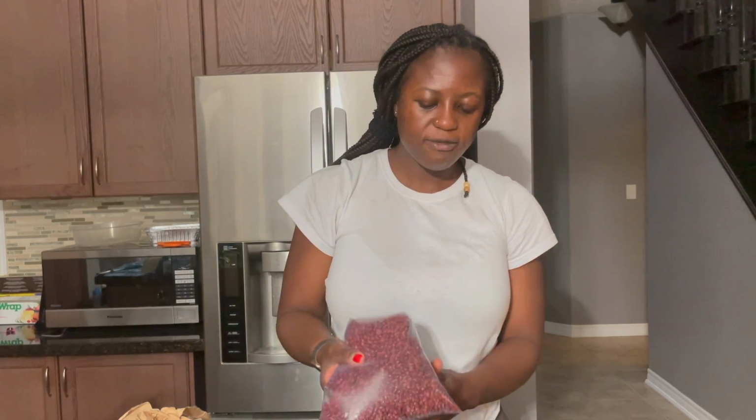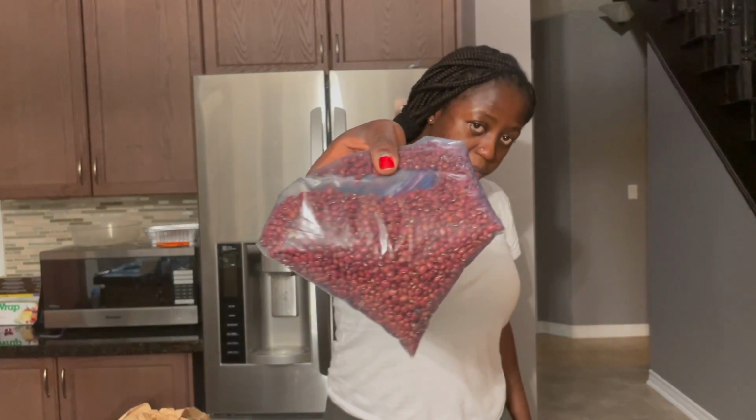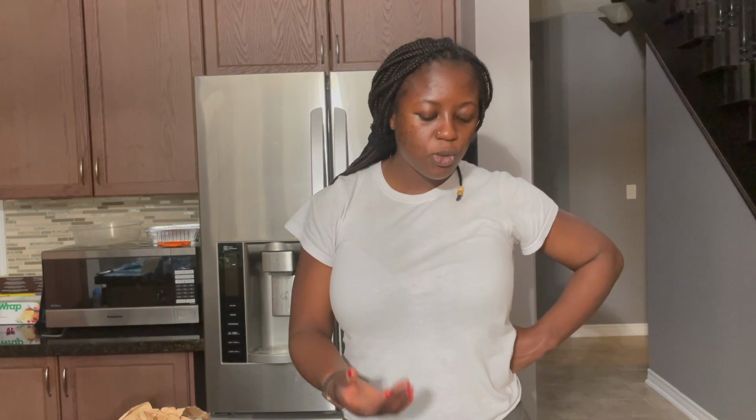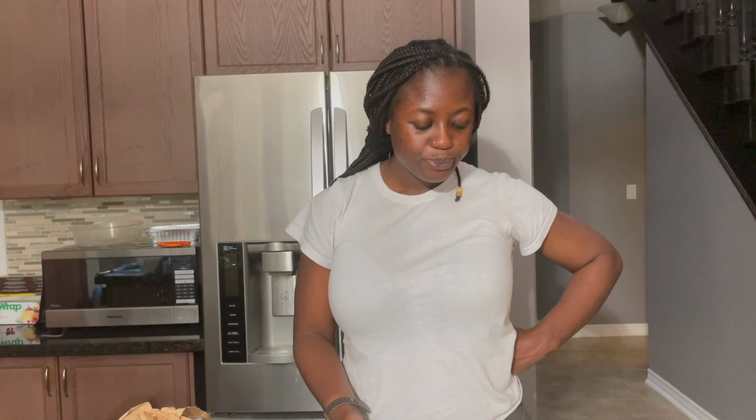I also have these beans here. These are not azuki beans. These are a type of cowpeas that we eat in Ghana. It's called atidria in Chi. It's a Christmas bean. One, it takes a long time to cook. And basically what they do is they make it like red red, which is like a red palm oil based stew. But then it's eaten with boiled plantains or boiled yam.